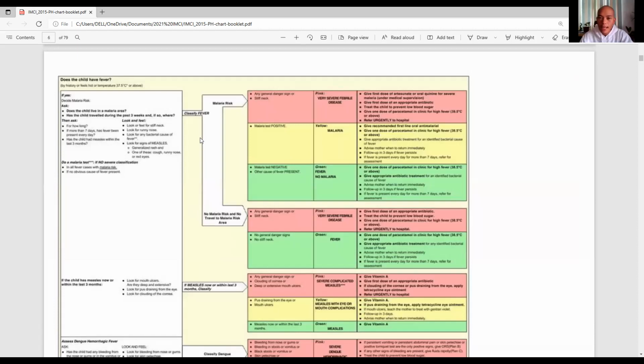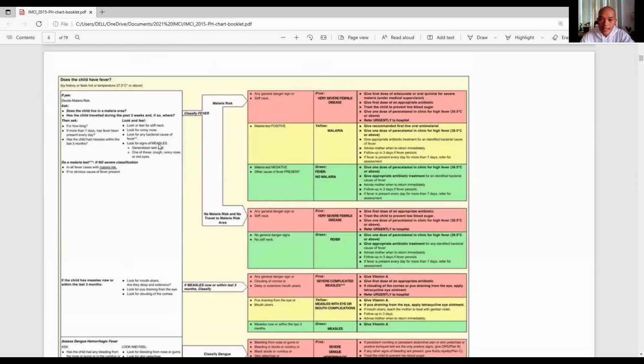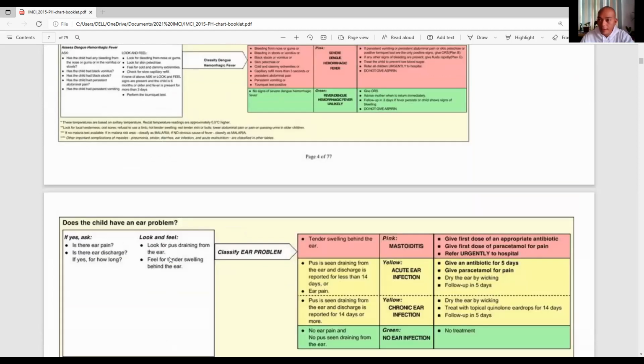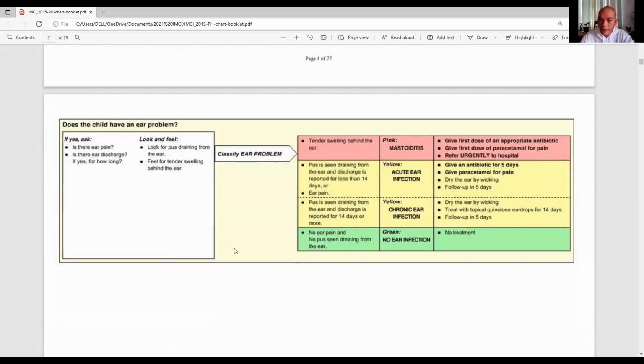Okay, after assessing for diarrhea, kung walang diarrhea, meron bang fever? Again, what are the next questions? Okay, and what can be classified if there is malaria, no malaria, measles, dengue. Okay, so of assessment, ask, look, and feel. What are the questions to ask? After fever, we check for ear problem. Then we classify the ear problem.